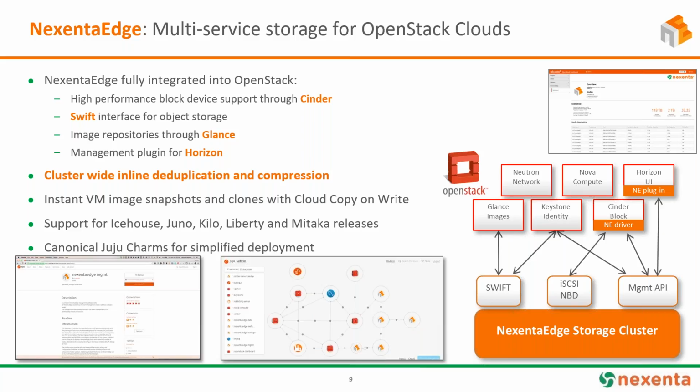I think it's important to realize that some aspects of these storage solutions, Nexenta Edge lends itself really well to. We take all the data that's stored in an OpenStack, or actually in any environment, we take all the data we store, we compress it, and we deduplicate it on the fly so that you get a very efficient storage backend.